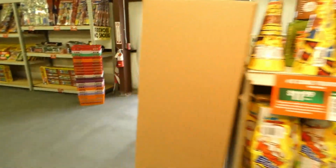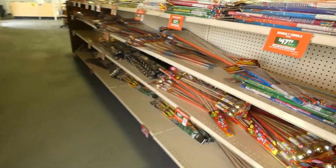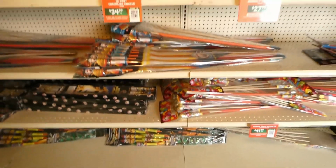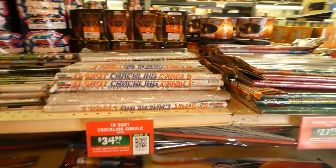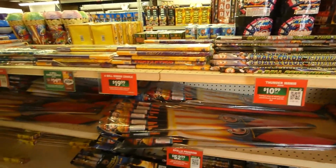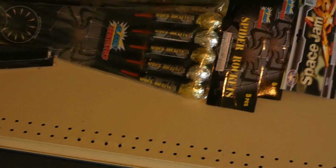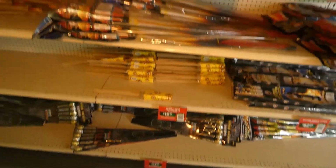Alright, let's go around to this back side. Sorry, guys, if I got quiet. He's got a customer, and I don't want to interrupt. Space Jam rockets. Now that we got a little distance between us, we can talk. 10-shot crackling candles. If I went through something too fast, I apologize, you guys. Alamo silver tops. 50 bucks a pack. Now you gotta take 20% off.